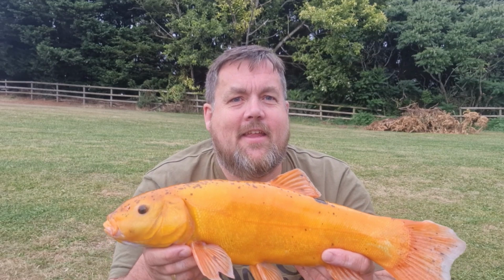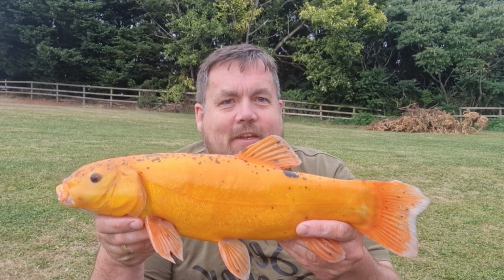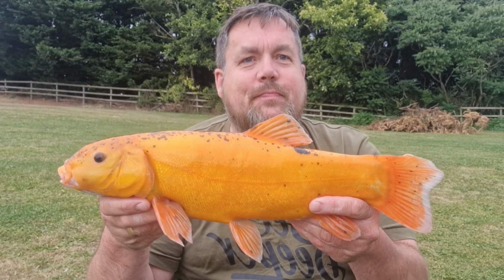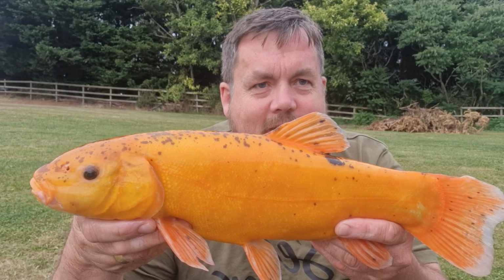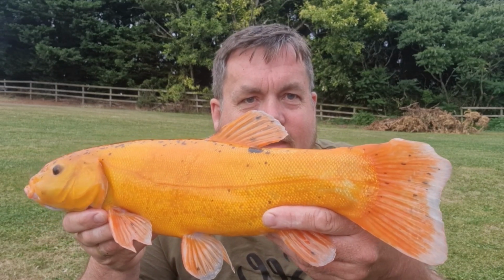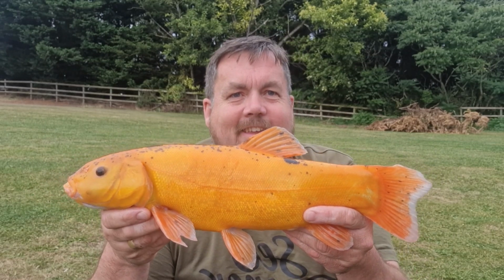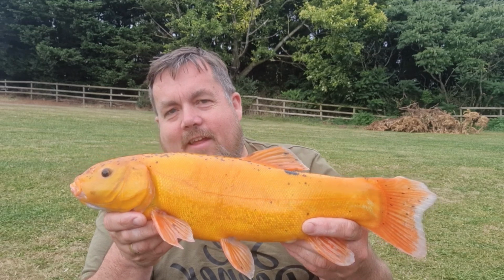Species number 56 of the year, golden tench. Look at that for a fish. That is a cracking fish. A white tail. Super pleased with that.